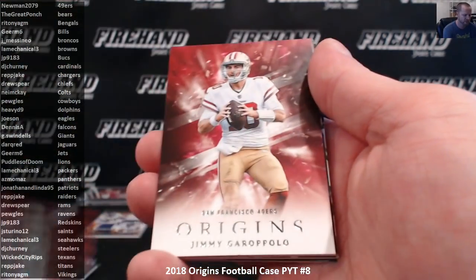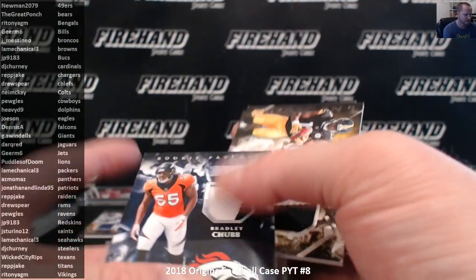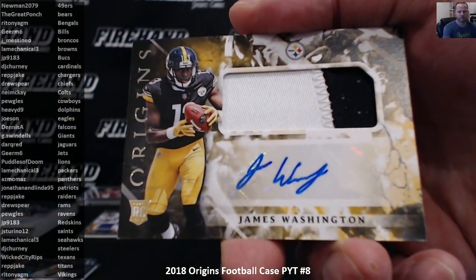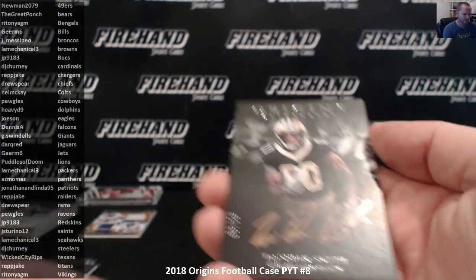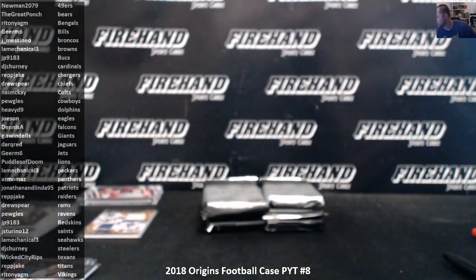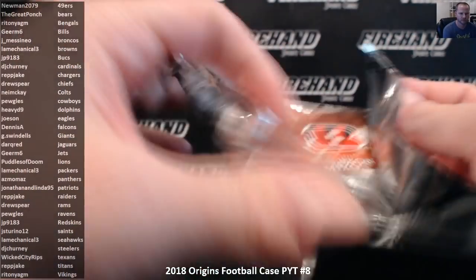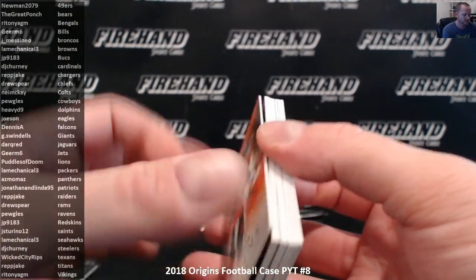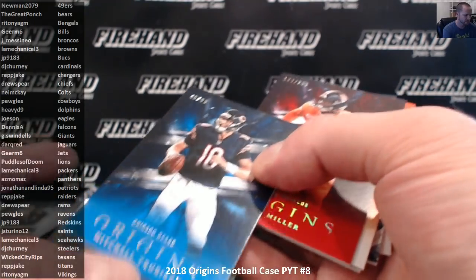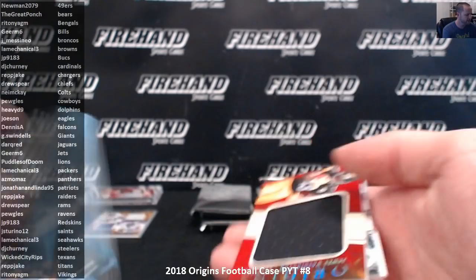Julio Jones, Julian Edelman, Jimmy G. Bradley Chubb for the Broncos. JMS. James Washington patch auto. DJ Chernie and the Steelers. And Copper Ink to 99, Traquan Smith, the Saints. Chase Darino. Bobby Anderson, Mitchell Trubisky to 99 for the Bears. Von Miller, Joe Mixon, number to 99, James Washington, the Steelers and DJ Chernie.